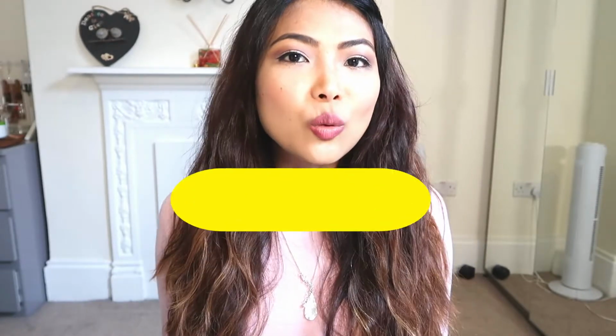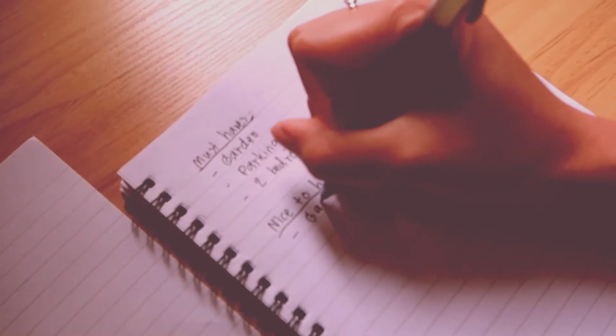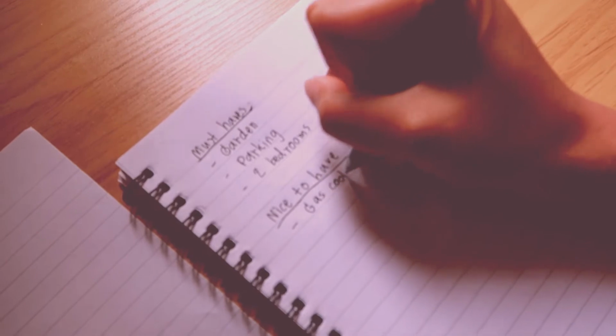The first thing that you need to know is what kind of property you want to be renting. For example, do you need a garden? Do you need an allocated parking space? Is off-road parking okay? Do you want a flat? Do you want a house? How many bedrooms? Which area do you want to be living in, and how far from the train station, tube station or bus station are you going to be looking for? You need to be able to answer all these questions before you actually start searching.